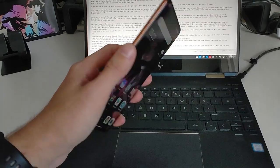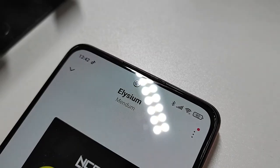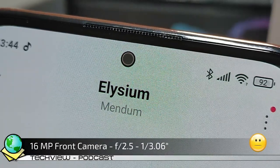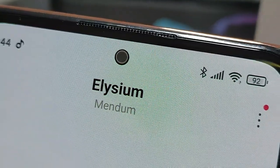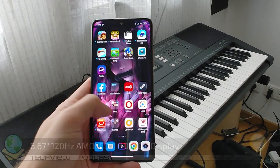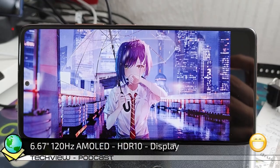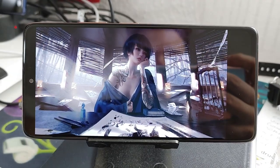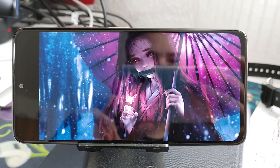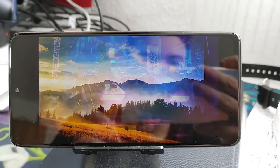The front is one of the highlights of the Note 10 Pro, and I'm not talking about the 16 megapixel camera hole in the top middle that weirdly has a silver ring around it. No, I'm talking about the 6.67 inch 120Hz HDR10 capable AMOLED screen. This one can get pretty bright with 1200 nits max, so you don't have any issues reading anything on the device, even in brighter daylight.